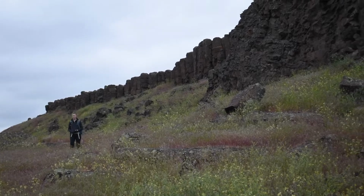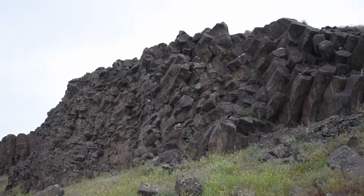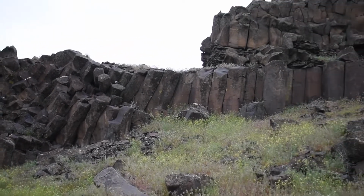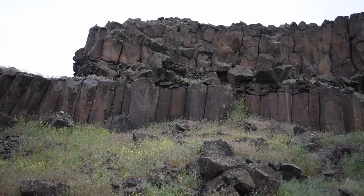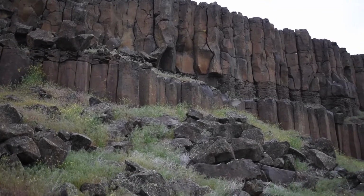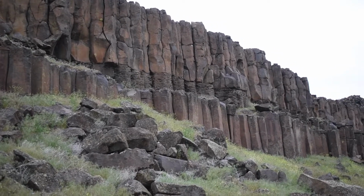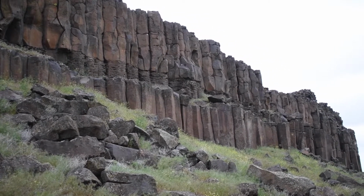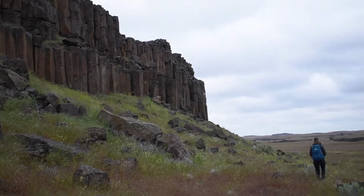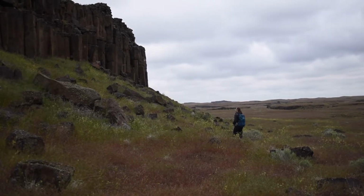We have dropped back down to the base of the flow, so we can walk along the edge of it so we can see the columns from a different perspective. And they definitely have got some contorted patterns. This for sure has an entablature feature. You can see it right there cutting the flow in half, where the rock actually looks like it's stacked, flaky, with columns on either side of it. Has something to do with different cooling processes, I would imagine.